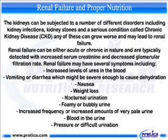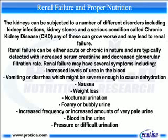The kidneys can be subjected to a number of different disorders including kidney infections, kidney stones and a serious condition called chronic kidney disease, CKD. Any of these can grow worse and may lead to renal failure.